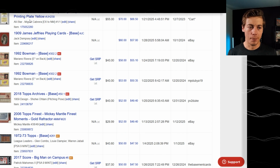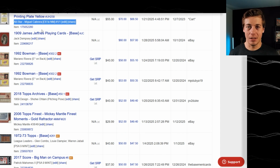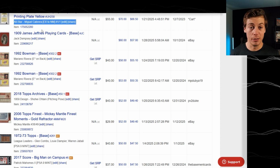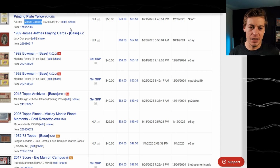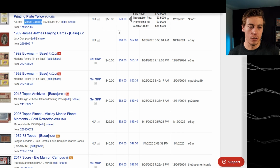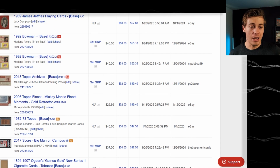So what I know is printing plates in general don't move extremely well. I thought Miguel Cabrera being a big name would sell faster, but it is what it is, right? At the end of the day, still sold it. It's off my account. 1909 James Jeffries cards.